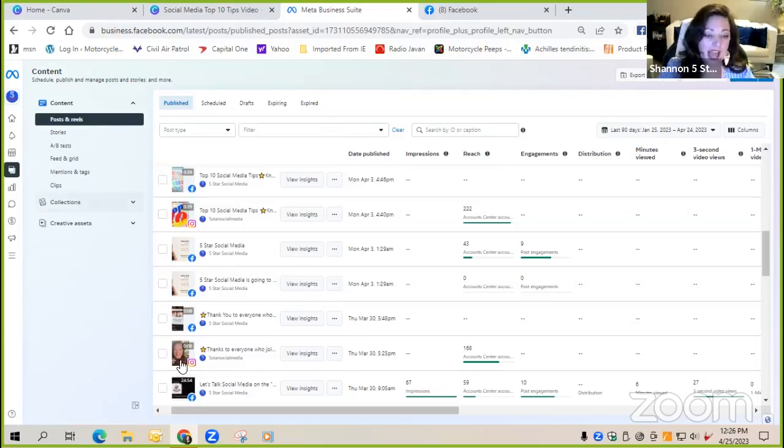The reason I think that's important is because sometimes we just post things and then forget about it. We don't go back and look at what really performed well and maybe what did not perform as well. The ones that performed well, take a look at that post. What was it about that post that made it stand out, made it more effective? Then you can do more of those types of posts because you know that they play well with your audience.